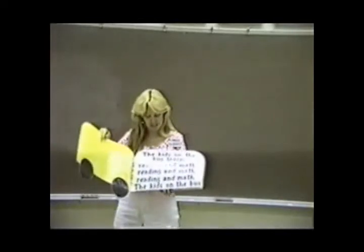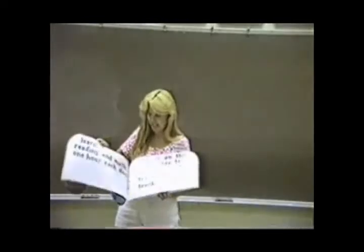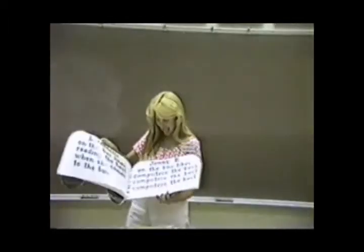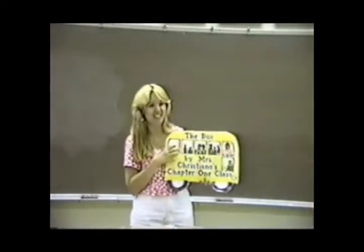And we learned reading and math, reading and math, reading and math. Then each child did their own page: Bernadette on the bus, and Jenny B on the bus, and Shayla on the bus. Everyone contributed, and then we had all our pictures on the front.